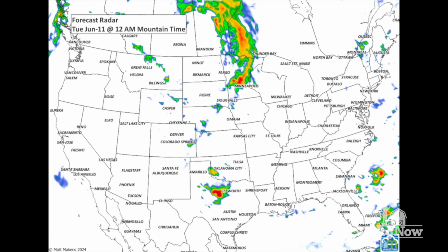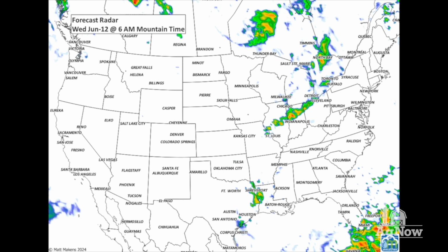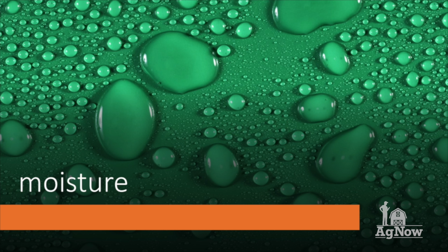As I cycle through these images, feel free to just grab the timeline down there, and you can pause at certain times or scroll ahead slowly and see how things evolve for you. On to the total moisture now.